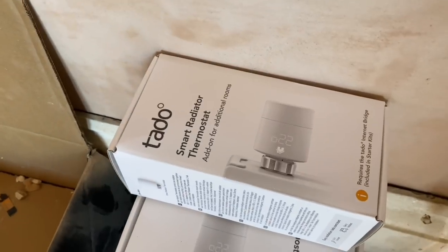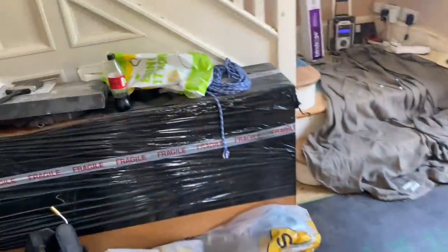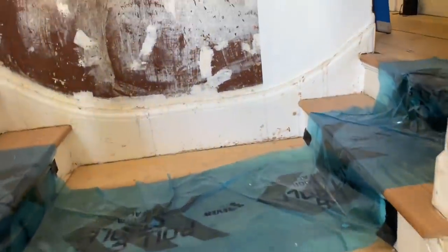So everything is controllable on your phone, and they've got Tado stats on each valve that's controllable by your phone. So each room is independent. You can set each room to certain temperatures, which is spot on. And then we've got up here, we'll go.